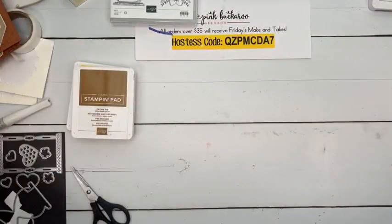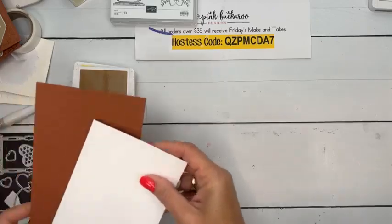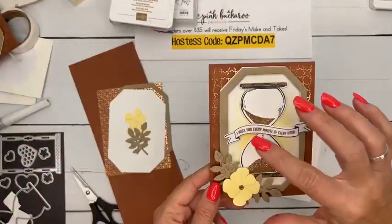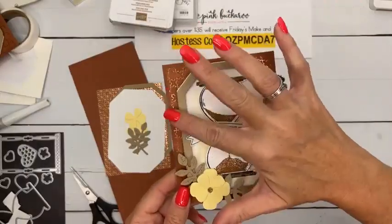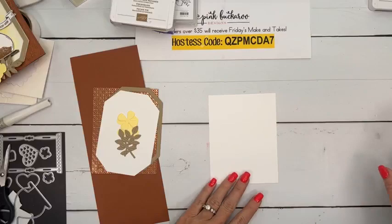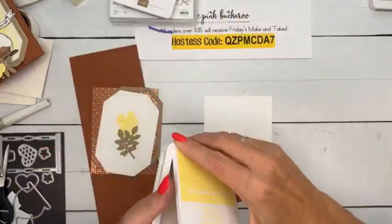So let's do this card. And it kind of looks like a shaker, but it is not a shaker. It's like a faux shaker. See how it has that frame around it? I'm calling it a faux shaker. I'm not sure if that's really a thing, but that's what I'm calling it.